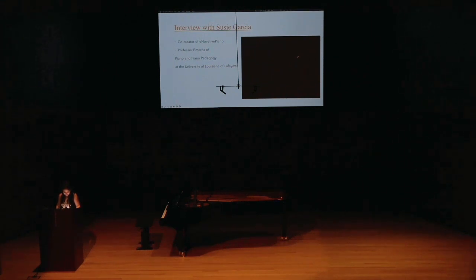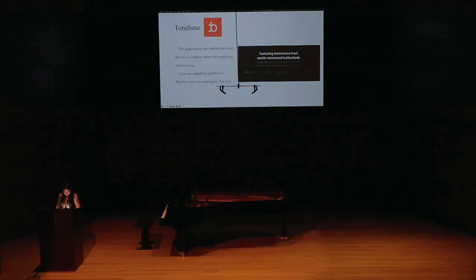And next one, I want to introduce Tonebase. Tonebase is a big deal for our classical music area. It was founded by several Yale University students and officially incorporated in May 2017.